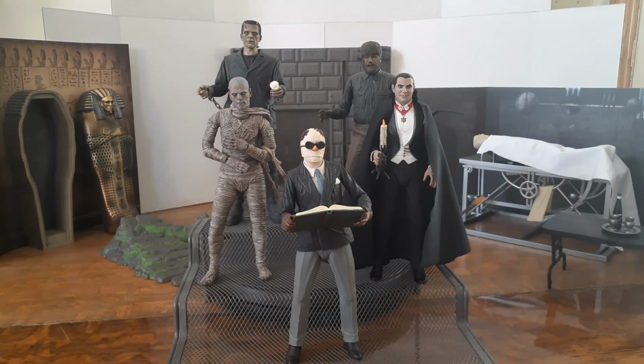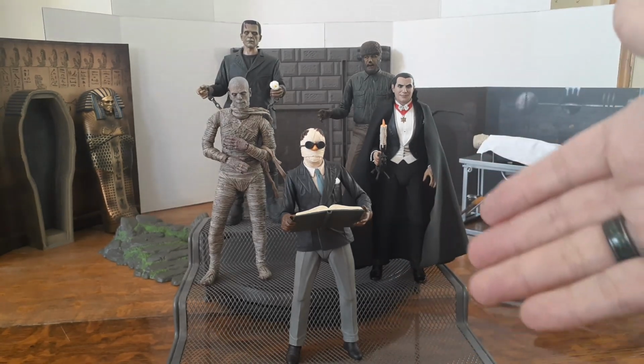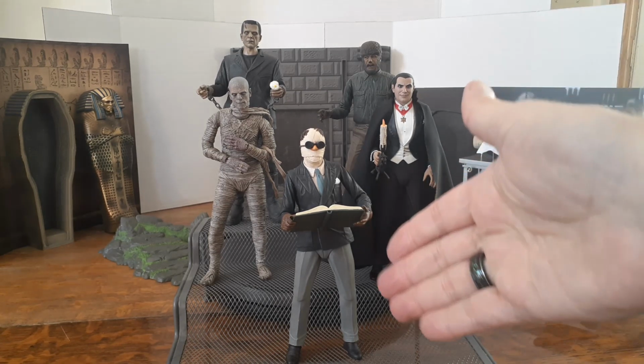And I'm back with all 5 of the Universal Monsters figures from NECA so far. This one's starting to show up at brick and mortar places, but obviously the best bet is online. If you look around enough places, you're going to get a decent price on shipping, if not free shipping, especially if you pre-ordered this figure. So you can look forward to that.